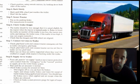Makes sense. Keep all the cords and stuff in a place where they can't get smashed in just their normal use of the truck, right? And 8. Supply air to the trailer. From cab, push in air supply knob or move tractor protection valve control from the emergency to the normal position to supply air to the trailer brake system.